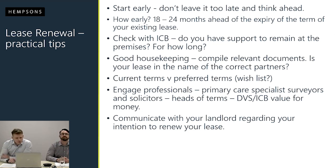So as Bryn mentions, I'll be kicking us off with some practical tips on preparing for the expiry of your surgery lease. The first one I've got there on the slide is to start early. We recommend beginning preparations at least 18 to 24 months before the lease expiry. Now, that may seem like a long time to some of you, but as will, I'm sure, become apparent throughout this presentation, there's lots to think about and potentially lots to do, lots of steps to take. So certainly start as early as possible.